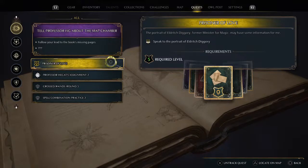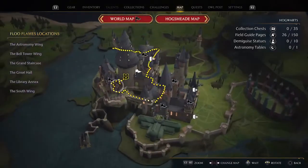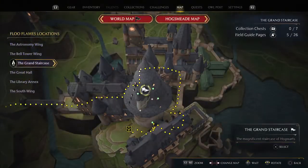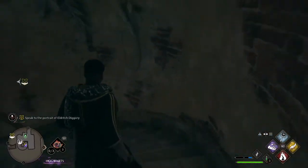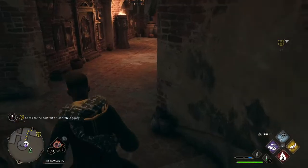Prisoner of Love, the portrait of Eldritch Diggory. Next one's, I guess, I gotta go way back to the door there. A bit closer to get there, instead of having to run all the way back over there, which will be a long walk. Alright, let's go to our common room, since we're part of Hufflepuff. Takes a little bit of getting into.